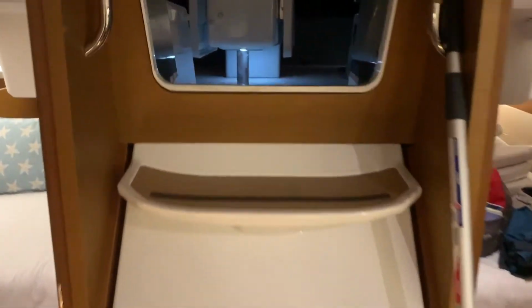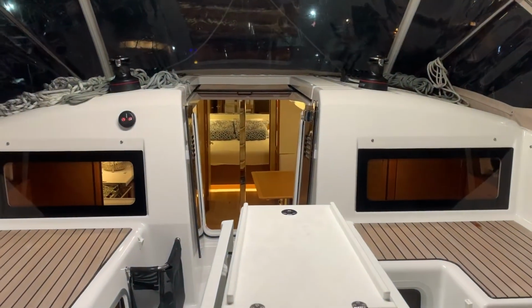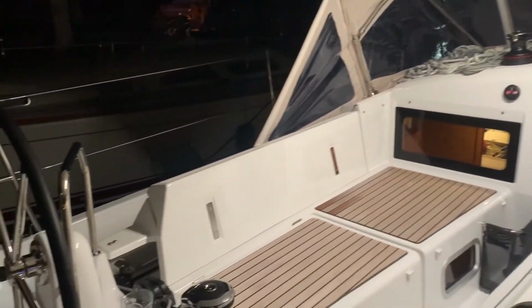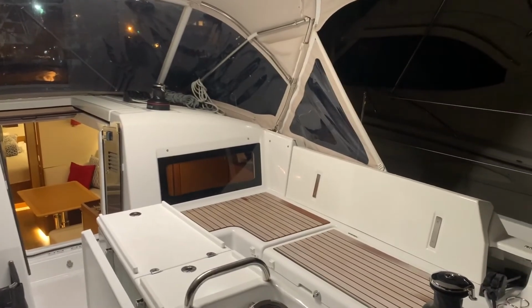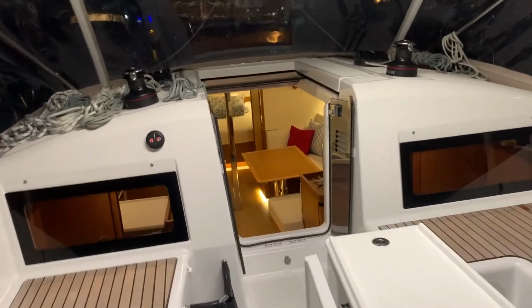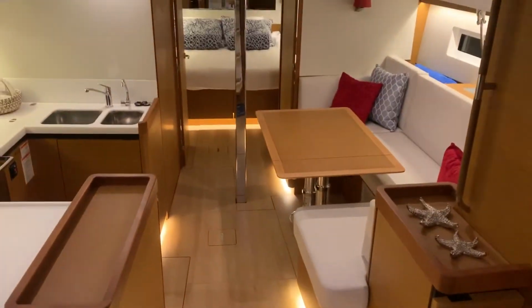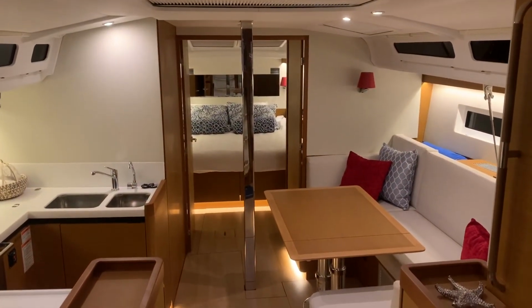And out in the cockpit, it's very lovely. The lights down under the table are called ambiance, and I'm about to show you how nice and light it gets in here. Overhead light. And this just brightens everything up. You could read under here if you needed to. Look at that. Tiny home on the water. Absolutely beautiful.